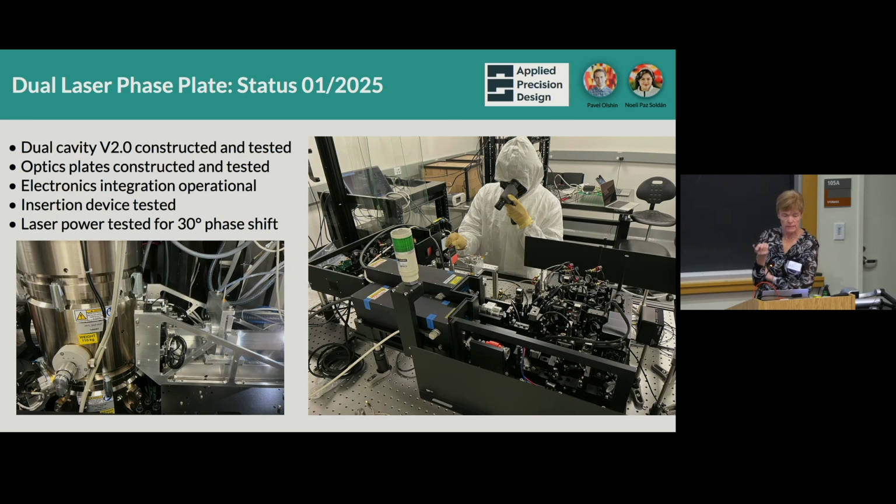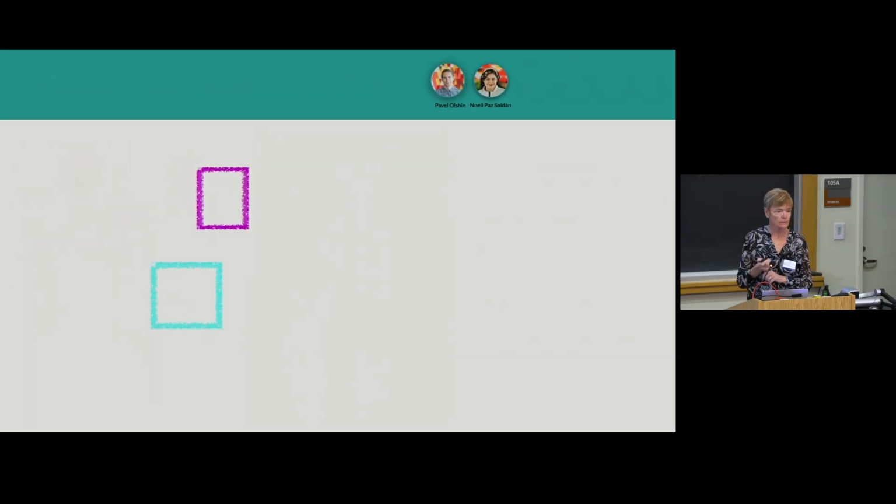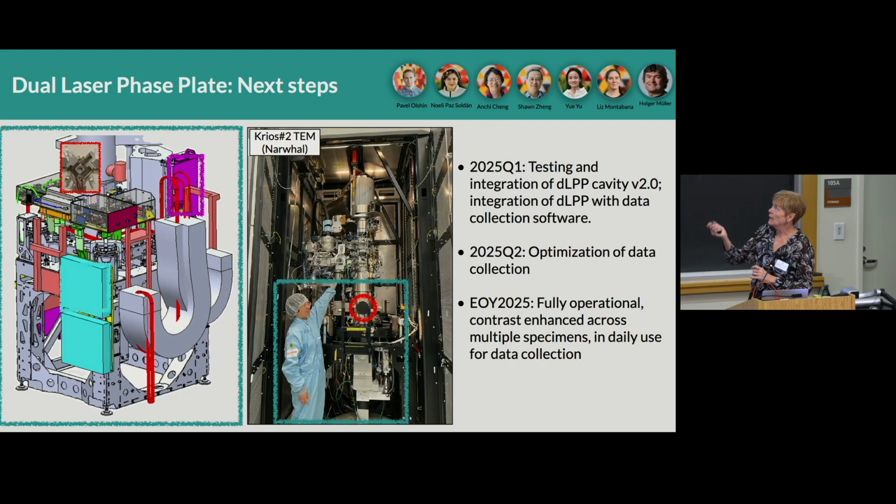Where are we right now? As of today, that whole system has been built out in a clean room on optical boards. We have a device that's in the microscope now to align the laser phase plate and guide it in. And on Monday, all of that will be taken down and transferred to the Krios room and packed inside the microscope. And then what we hope to do is spend the next quarter characterizing, testing and integrating that laser phase plate. In the second quarter, we'll optimize data collection. And by the end of the year, we hope to have a device that anybody can come and collect data on and is robust and useful.